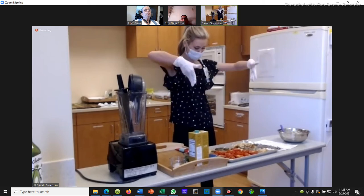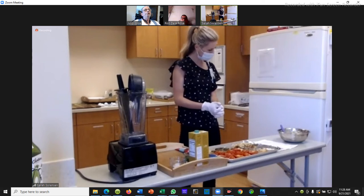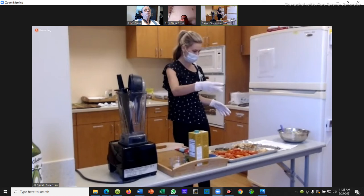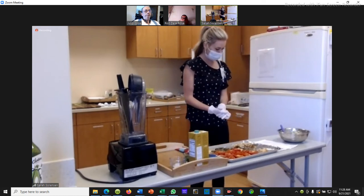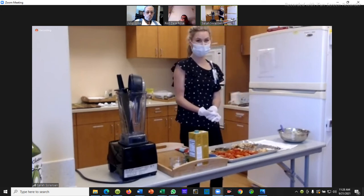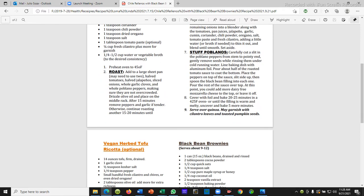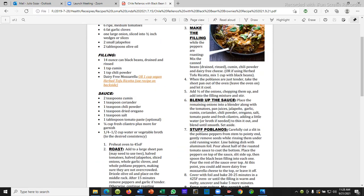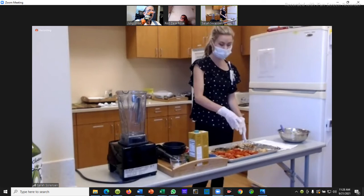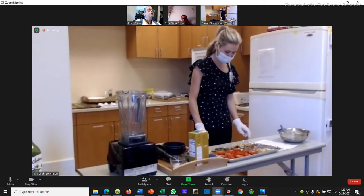Okay? And this is what it looks like. So this is where we're at. That's basically all of step number 2, roast. Then we did the filling, so let's go to step number 6. We're going to blend up the sauce. Some of the onions we use for our ricotta. The rest of our onions we're going to put in here, along with our tomatoes, jalapenos, garlic, and all the juices. So everything that comes out of the sheet pan, put in here as well. And then we're going to put in some of the seasonings and tomato paste.